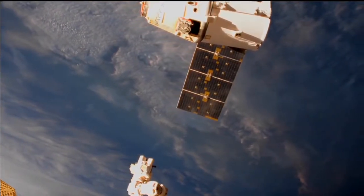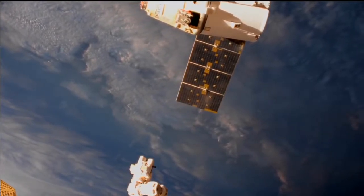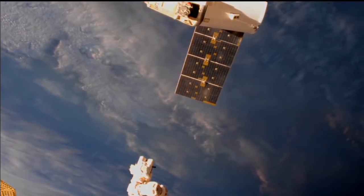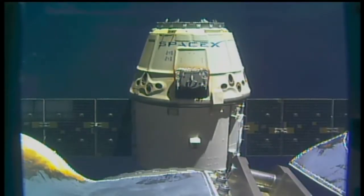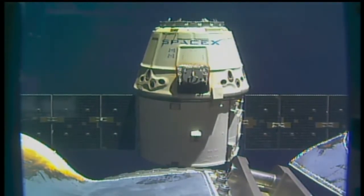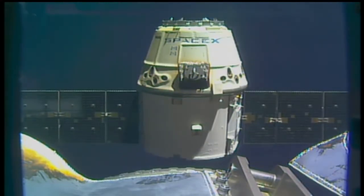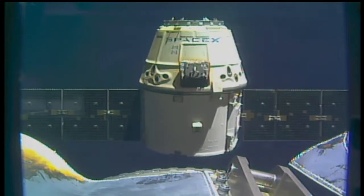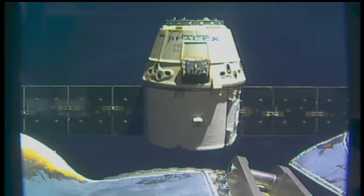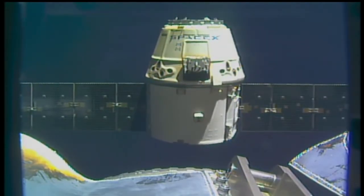And with that, the arm far enough away, Luca Parmitano issuing the depart command to Dragon. Departure burn 1 is complete. Departure burn 2 is in approximately 1 minute. Monitor per step 5 in 1.602. Copy, monitoring per step 5. So at this point, the arm is finished backing away from the Dragon spacecraft. That first departure burn has been issued and is already complete. Again, that first departure burn, just about a 6-second firing of Dragon's thrusters.